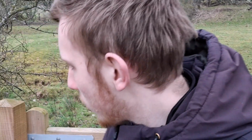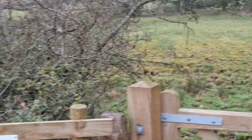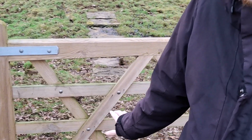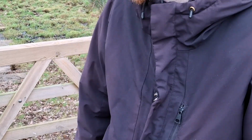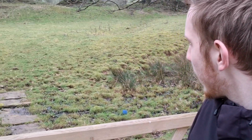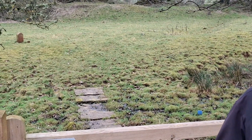Within the UK. Today we're here at Kirkoswald Castle in Kirkoswald, just sort of near Carlisle. Sometimes you are allowed onto the castle site, but only when this particular gate in front of us is unlocked, and unfortunately it's not unlocked for us today. So this is about the best place we're going to be able to get a vantage point from, probably. But yeah, on to Mike telling you some things.